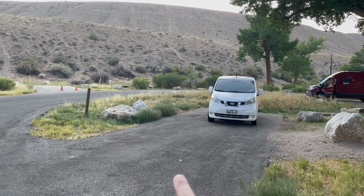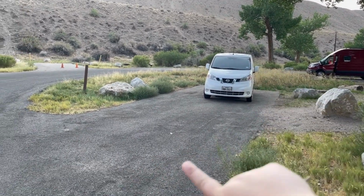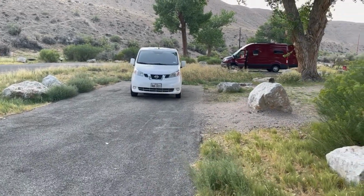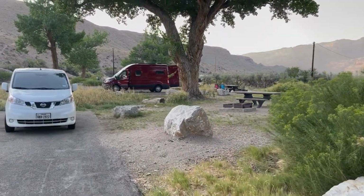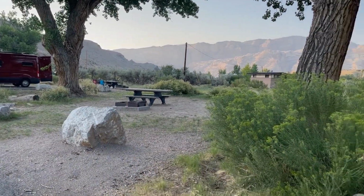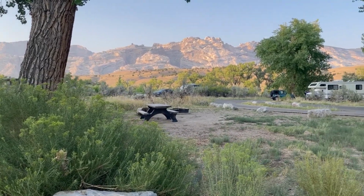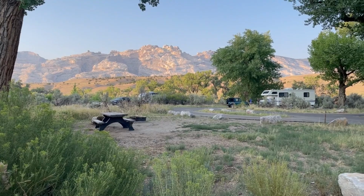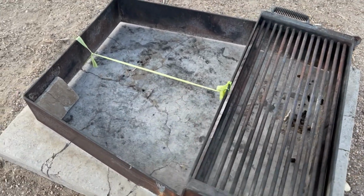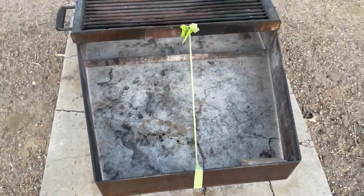So this, guys, is our site for the night here at the Green River. And as you can see, it's a nice long site. I could put 2 of Dimples in here easily. And over to the side here, we have our fire pit, which we won't be using, and a picnic table. But look at this view. Isn't that perfect this time of day? Just such beautiful colors. And just to show how serious they are, they actually put this little tape on here so they can tell if you try to buck the system and make a fire. Nope, nope, nope, nope, nope.